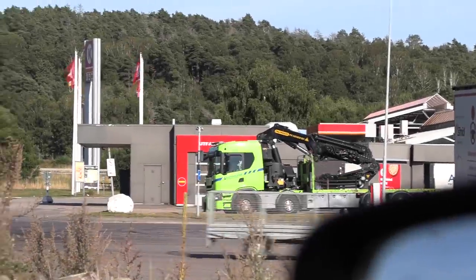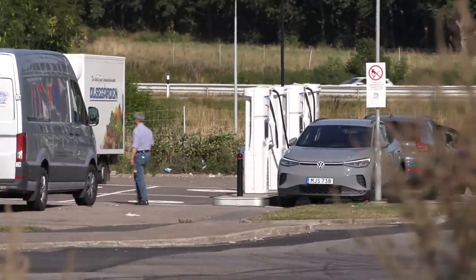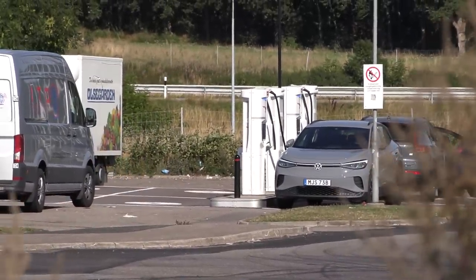Okay, I went to the gas station, and then I come back and I see this. At least two stalls at the Ioniq are available now.